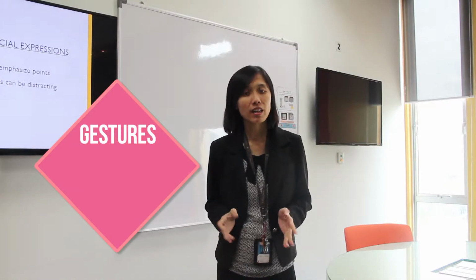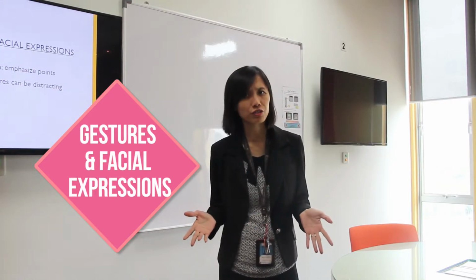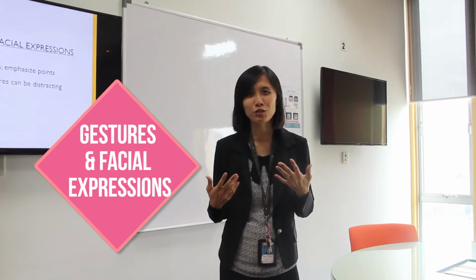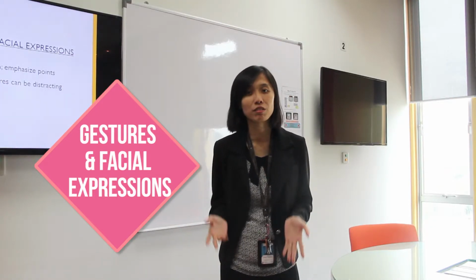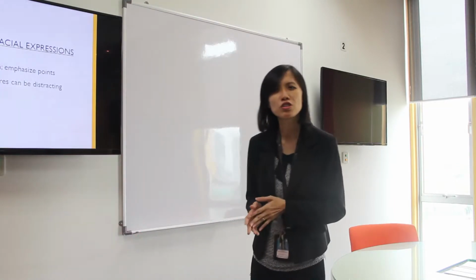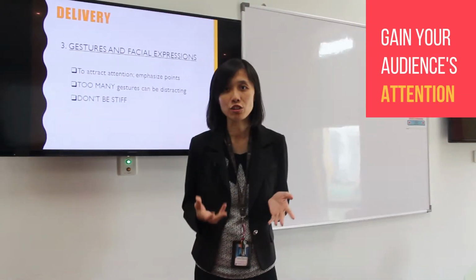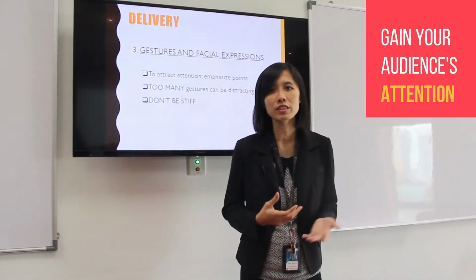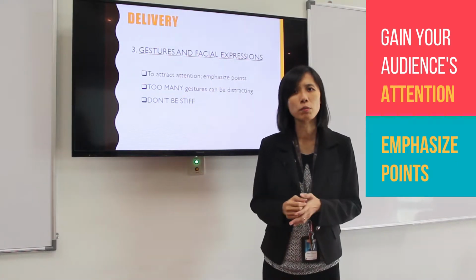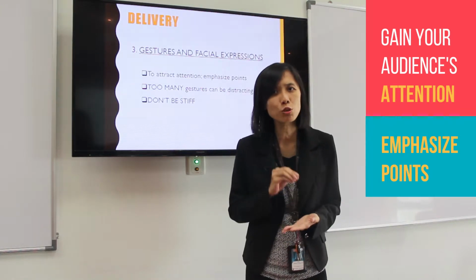So next, let's look at gestures and facial expression. Now, what are gestures? Gestures refers to your hand movement. And facial expression, of course, whether you're smiling or you put on a serious face. So, we look at gestures first. Why do we need gestures? Gestures help you to gain your audience's attention, right? It attracts your audience's attention and it helps you to emphasize on points. There may be certain points which are important and you want to stress on it. So gestures help you to do that.